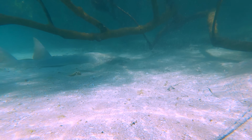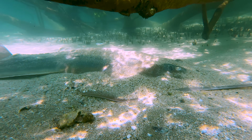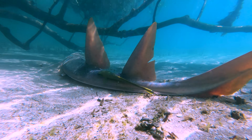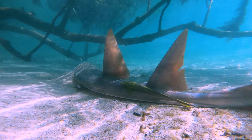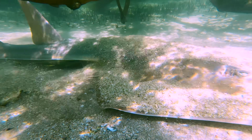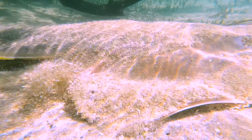This guy's got a pretty interesting shaped head, hence the name shovel-nosed ray. Believed to be the oldest group of rays, this ancient creature has glided over sea floors for 100 million years, feeding on crabs, worms, and other fish doing their best to hide in the sand.